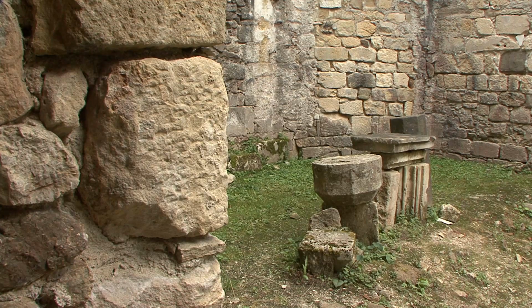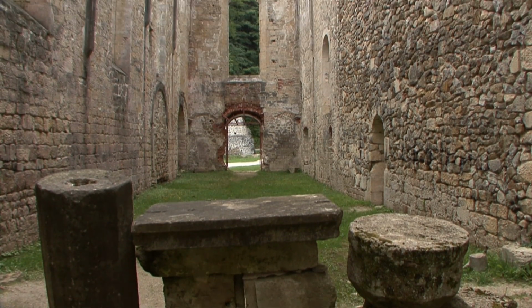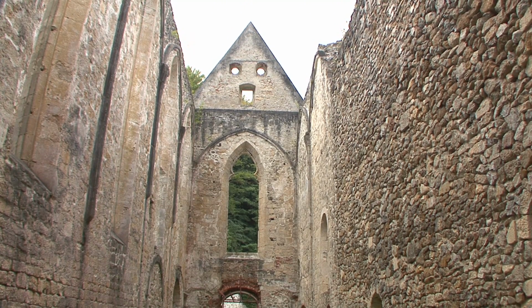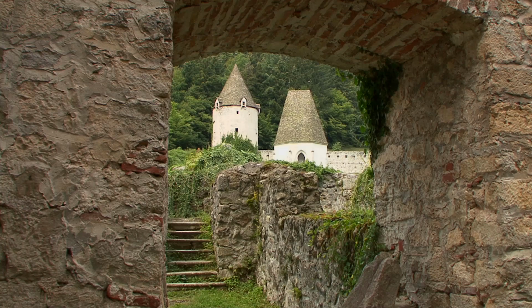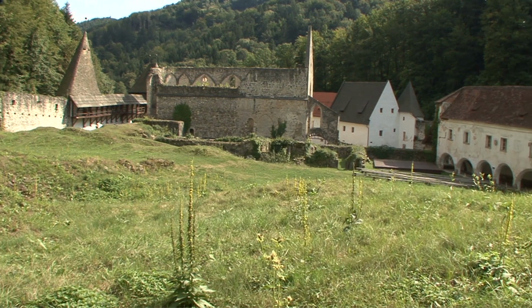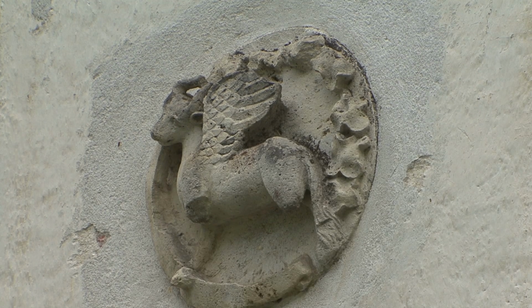Over the centuries, the monks of this tiny and reclusive order lived and worked here according to strict rules. Fruit, vegetables and medicinal herbs were grown, and the monastery had a glass factory, produced bricks, and had a mill and a hospital. A world within itself.